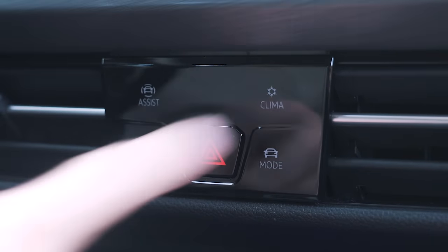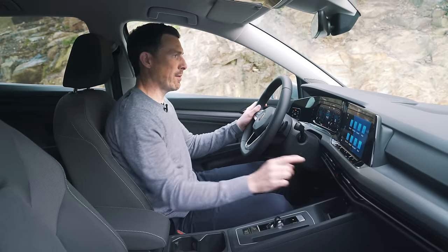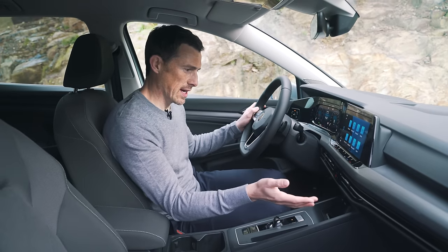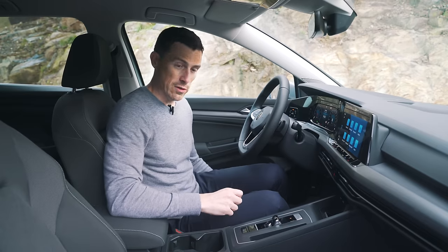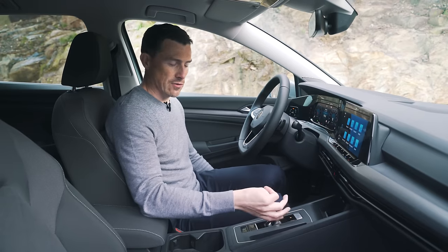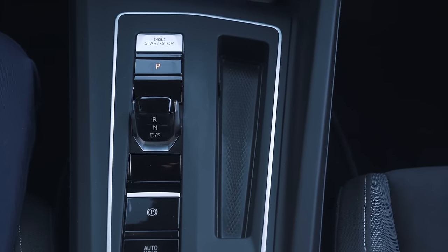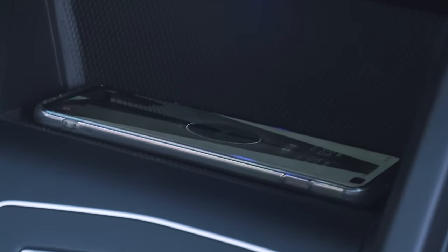There are buttons here to access various menus on the infotainment system, and they're touch sensitive, so they might be a bit hard to prod when you're driving, but you'll probably get used to it. Also, this center console has your gear selector, and if you have automatics, you don't have a big lever anymore. You've got this little paddle there that you use to go into drive or reverse. I quite like that. It frees up space, which means you now have a really handy cubby there. Don't know what that's designed for. There's also a big tray there for your mobile phone, and of course you've got wireless charging.